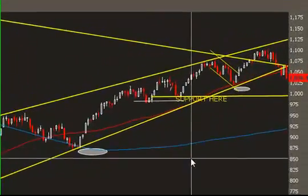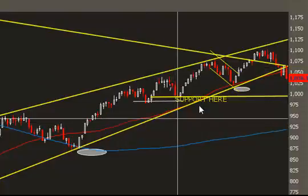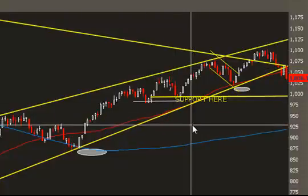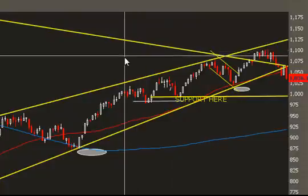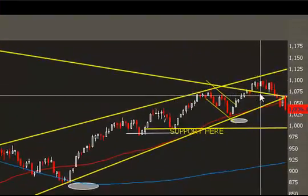This is Dan with Index Option Trading on November 1st, 2009, and we're looking at a chart of SPX. Let's start with this chart of SPX here. Technically, take a look at it, what it has done here.